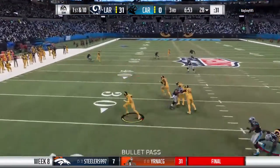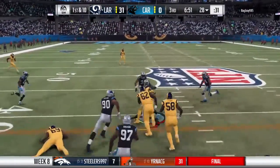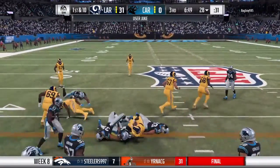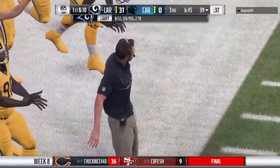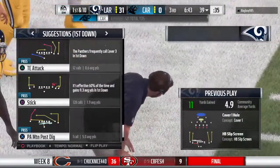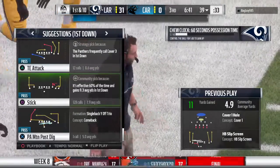Nice first half that we've had, guys, but be prepared for some change-ups. We're going to see them when we kick it off in the second half. See how they handle any adjustments that might be made defensively. Give them 11 yards that time and a new set of downs.